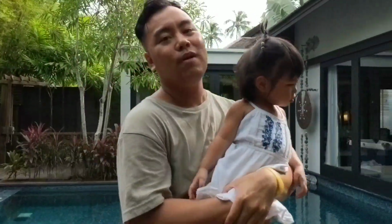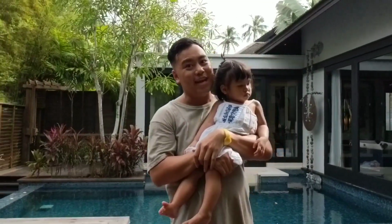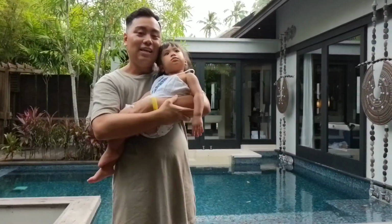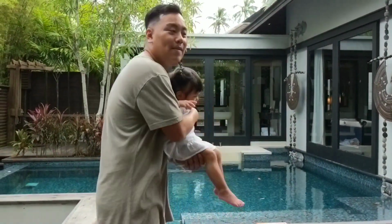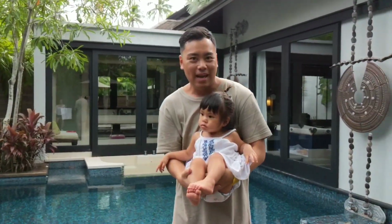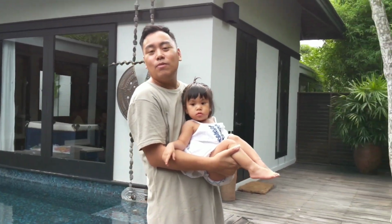We'll be walking around a little bit more to give you a little bit more tour of this place. I can't wait. We're here for 4 days and 3 nights. Super stoked. It's Father's Day here in Thailand. Happy Father's Day to everybody out there. But yeah, amazing place. This is Anantara at Mai Khao in Phuket. And this is our lagoon villa.